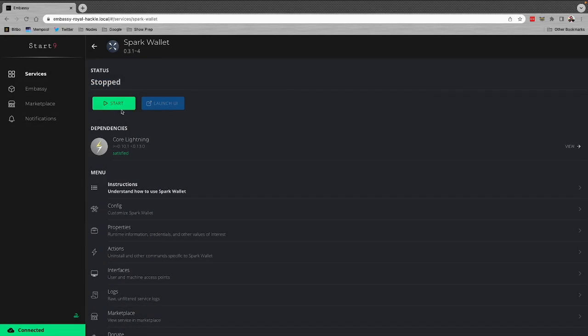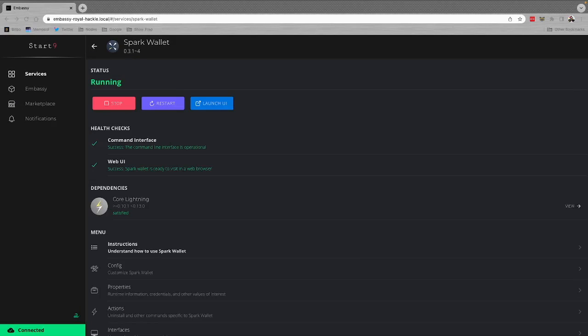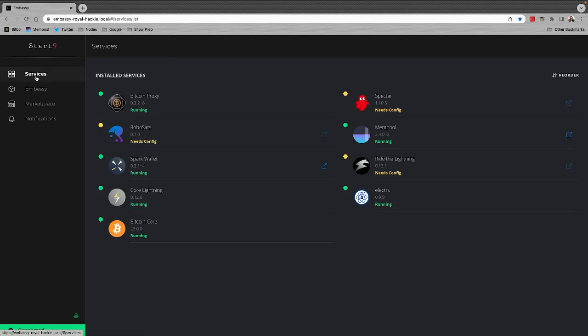Okay, and then I can hit start. And once that's all synced up and set, you'll be able to actually use the application. We will get into using the application itself after we investigate the rest of our Start9 Embassy here. But we now have it up and running. We can go back to services, and we can see, hey, Core Lightning and Spark Wallet are running.